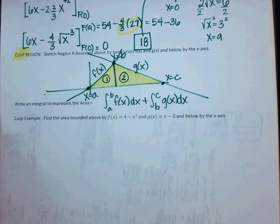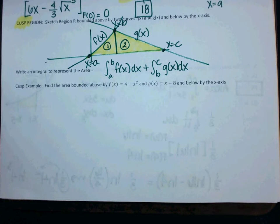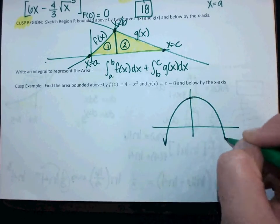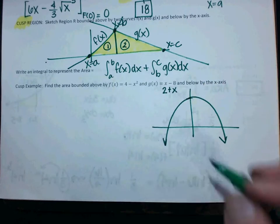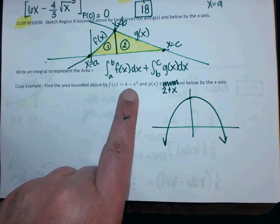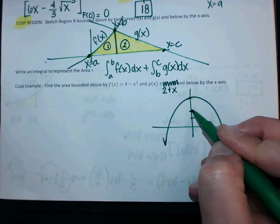And then we're going to change the second equation on this one so that it works out. It's going to be x plus 2, I think. Hold on, let me sketch it. And then the other one is going to be 2 plus x. Okay, so 4 minus x squared, I already drew for you. What would x plus 2 or 2 plus x, what would that look like? Where would it start? It's a line. 2. And which way does it go? Uphill. So it would be here, and it would go like that.